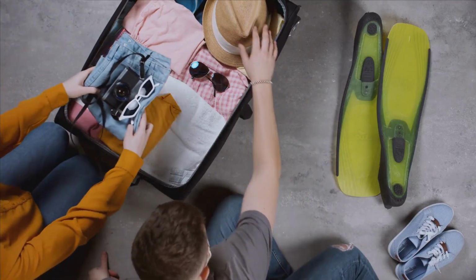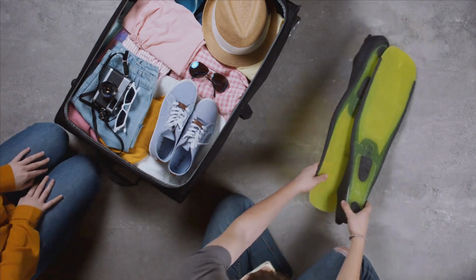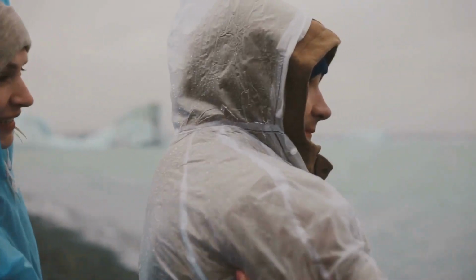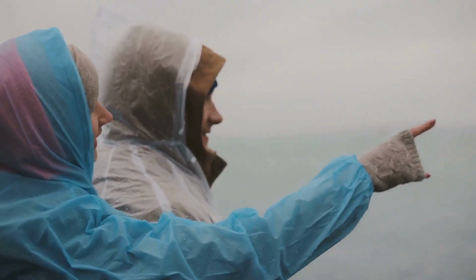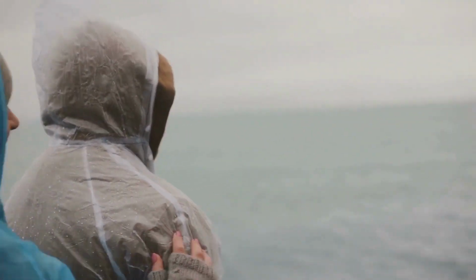Now, a little travel tip: pack for all types of weather, no matter what time of year you go. The weather can be unpredictable, so it's best to be prepared. Layers are key, and don't forget your waterproof gear because you never know when you might encounter a little rain or snow. A good rain jacket and waterproof boots can make all the difference.